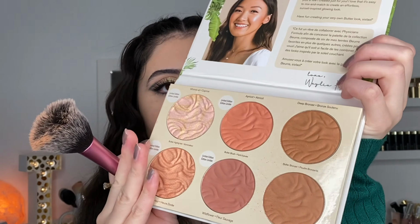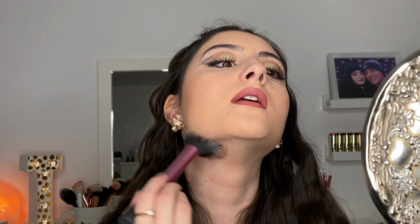I want to really bronze up the skin, so I'm going to be going in with the shade Deep Bronzer, and I'm actually going to mix it with Sunset. So yeah, these are giving me a bit of kickback in the pan. I'm going to go ahead and bronze up the skin. Go down the neck. I always use bronzer to match my foundation to my neck, so I'm just bringing this down. Continuing to mix those shades. Bring it up onto the forehead.